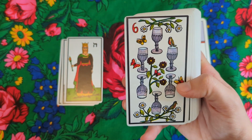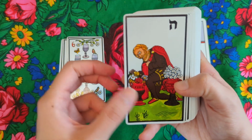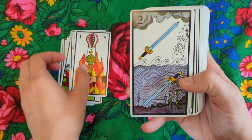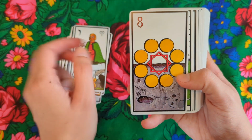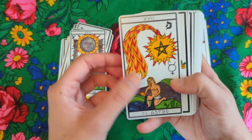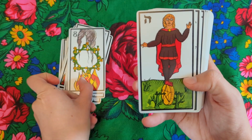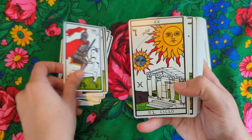And if you're familiar with this deck, you'll know that this is a Picard style in the minors, and that's a really weird esoteric branch in tarot's evolutionary history. So Picard was a French occultist who was practicing a little bit prior to the Golden Dawn, and so he came up with his own tarot associations.